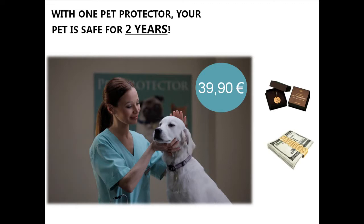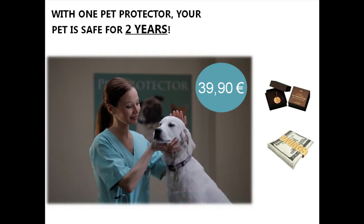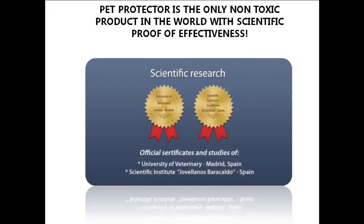It's worth mentioning that Pet Protector costs 6 times less than what you spend for other pet protection products in a 2-year period, and that we have 20 million medallions sold worldwide with no reclamation. Pet Protector is the only non-toxic product in the world with scientific proof of effectiveness.